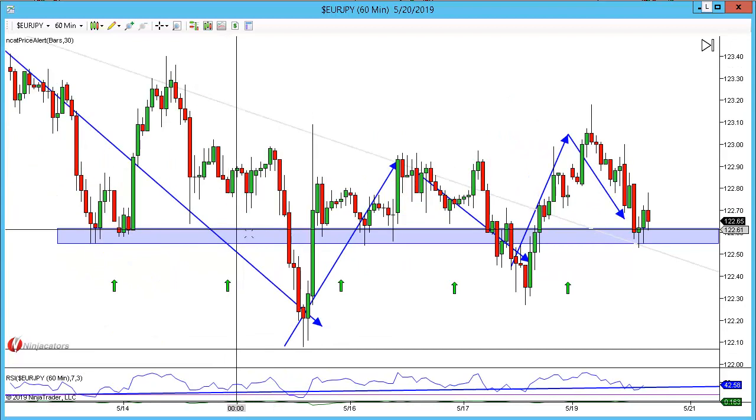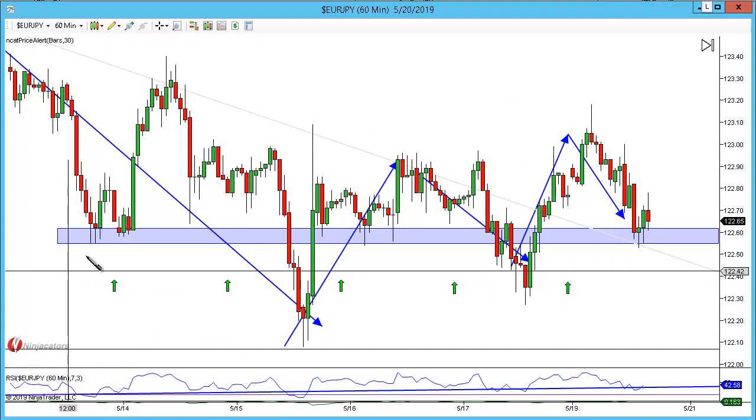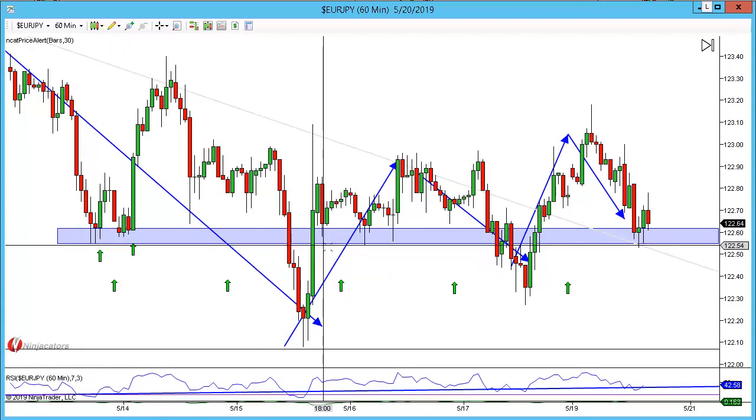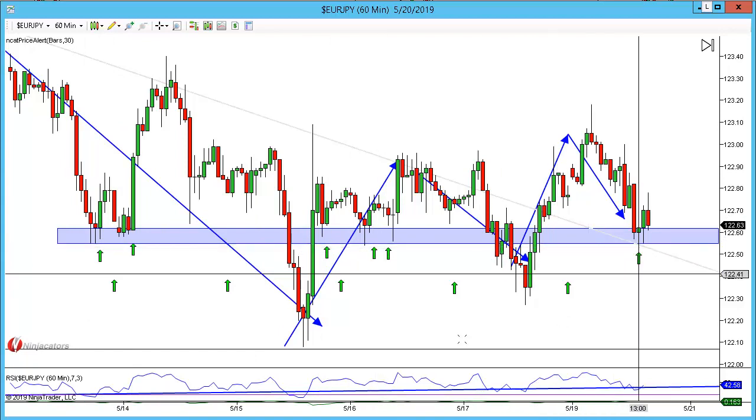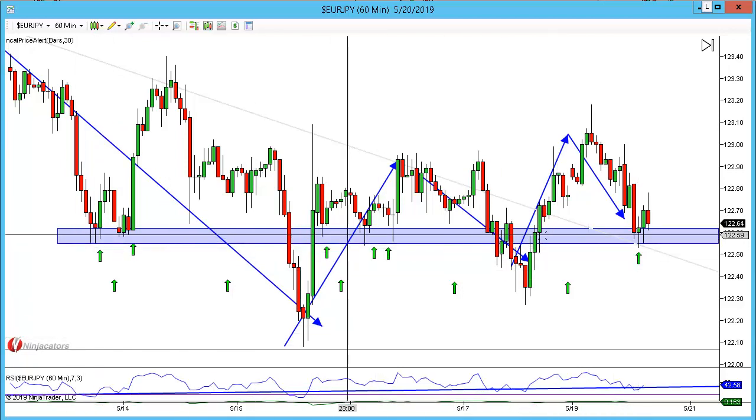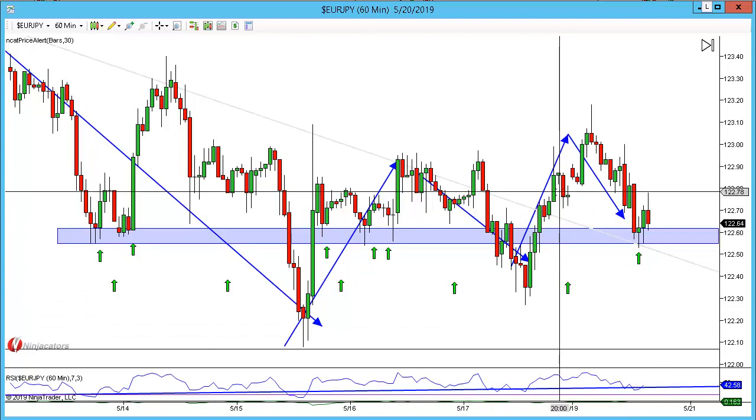level. And this structure level has been tested once, twice, 3 times, 4 times, 5 times. This was the 6th time, and each time we have held it.